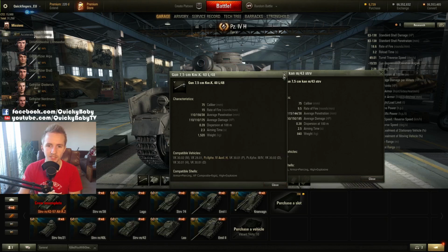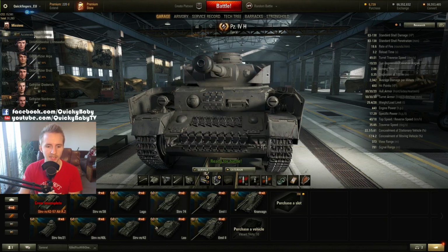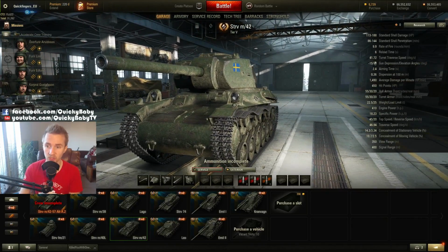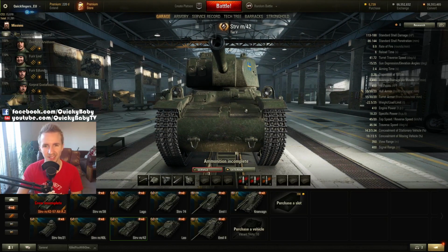And when we compare this 75mm to comparable guns, for example, on the Panzer IV, we can see that this thing hits harder. The Panzer IV does 110 average damage per shot, whereas this has a meaty 150 alpha damage, and it's still got good penetration, 115 compared to the 110 on the Panzer IV, while also having better accuracy and only slightly worse aim time. That makes the gun on the M42 quite competitive for tier 5, and when we also look at the gun depression, which is a mighty 15 degrees, I can imagine this thing is going to be a monster on ridgelines.